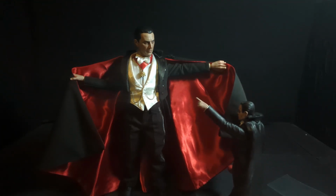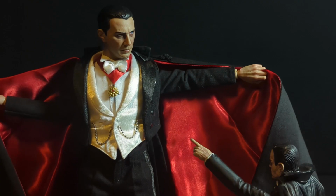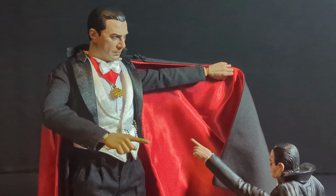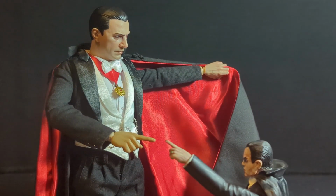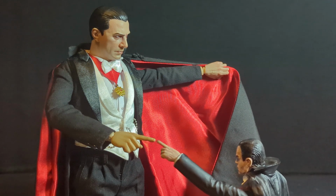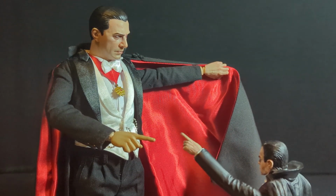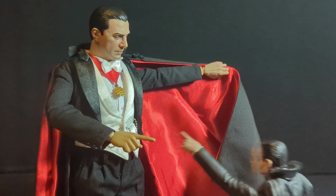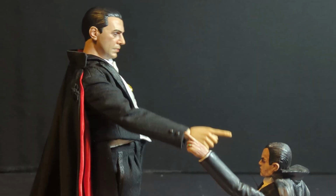Whoa! Wait a minute. Just who do you think you are? Dressing like me? I am Dracula. Who do you think you are? What do you think you can point at me with your giant finger? I am the pointer here. I am Dracula. Just because you're giant and dressed like me doesn't mean you can go to the monster party. What do you think of that?